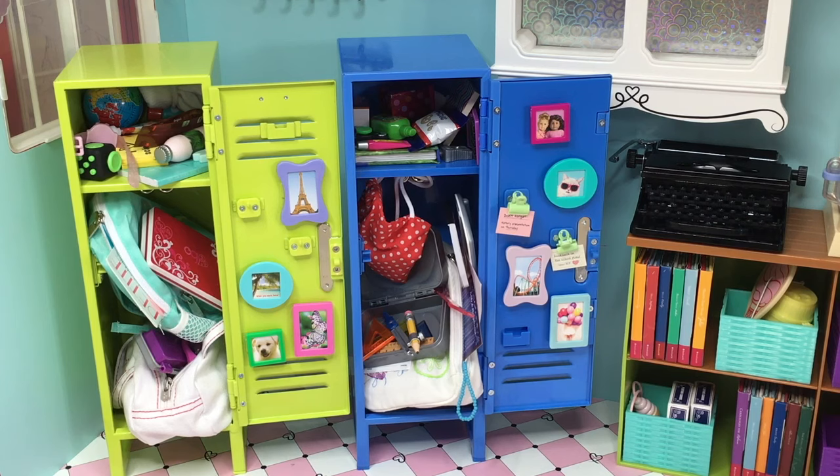Hey everyone, today I'm going to be setting up a school classroom setup and I'm also going to be organizing and styling these messy lockers as well.